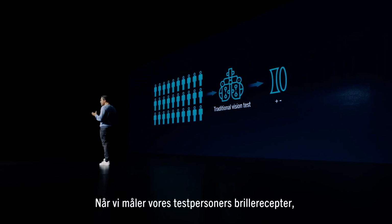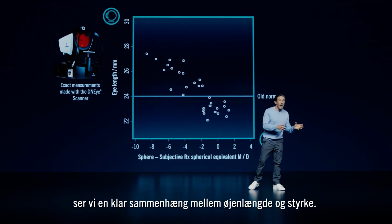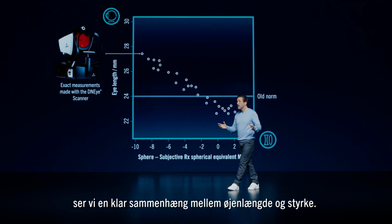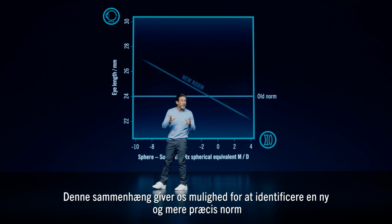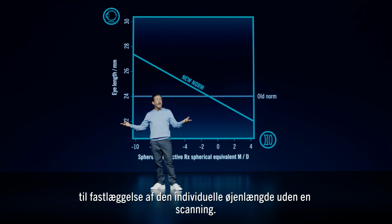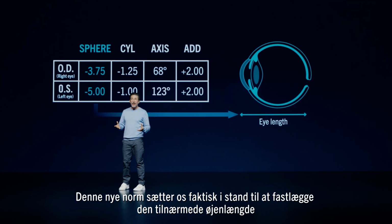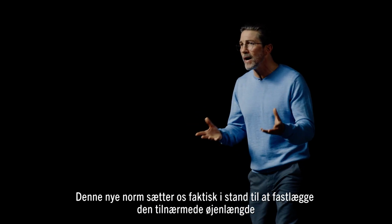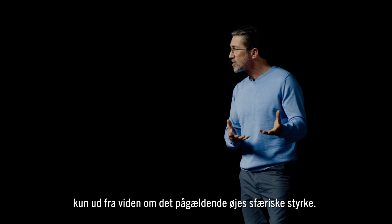When we measure the prescriptions for our test persons, we see a clear relationship between eye length and sphere. With this correlation, we are able to identify a new, more precise norm for determining individual eye length without actually scanning it. In fact, this new norm allows us to determine approximate eye length just from knowing the spherical power of the eye in question.